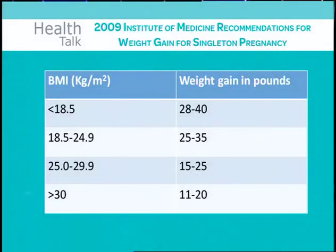So this graph shows the recommended weight gain for women who are underweight, normal weight, and also overweight during the pregnancy. That's for a singleton gestation, and for women who carry a multiple pregnancy with twins, the weight gain recommendation is increased. If you could show us the next slide. Dimitry, before we leave this slide, the normal body mass index is between 18.5 and 24.9, and the recommended weight gain during the entire pregnancy is 25 to 35 pounds.